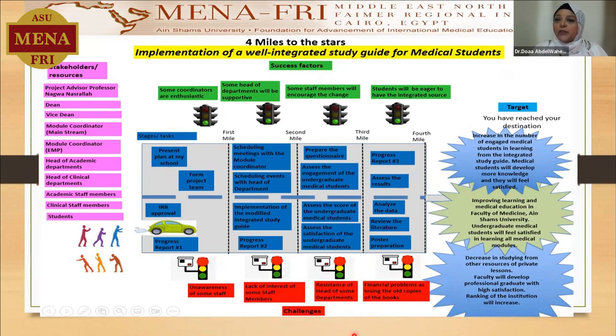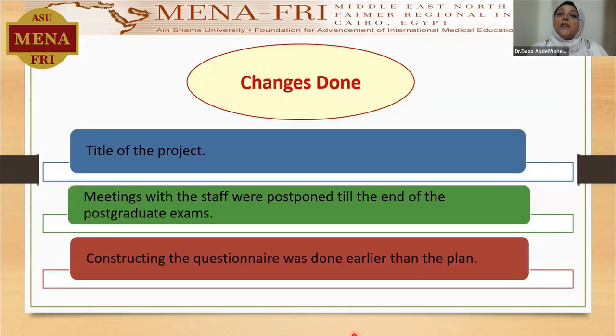The target of the project was to increase the number of medical students engaged in learning from the integrated study guide, to improve learning and medical education in the Faculty of Medicine at Ain Shams University, and to decrease studying from resources other than the study guide. Changes done to the project: the title of the project was changed. As I've just mentioned, meetings with the staff were postponed till the end of the postgraduate exam. On the other hand, constructing the questionnaire was done earlier than the plan.